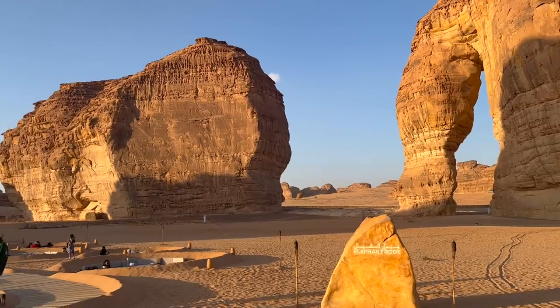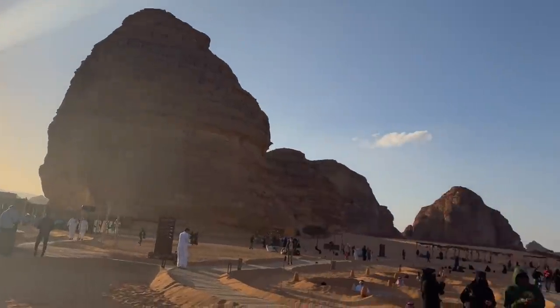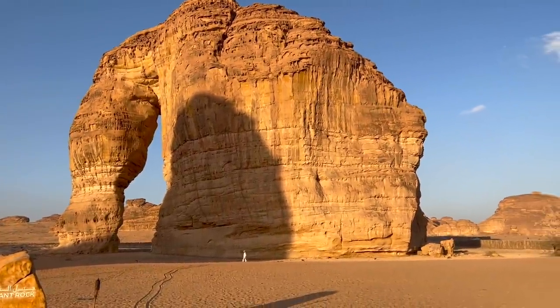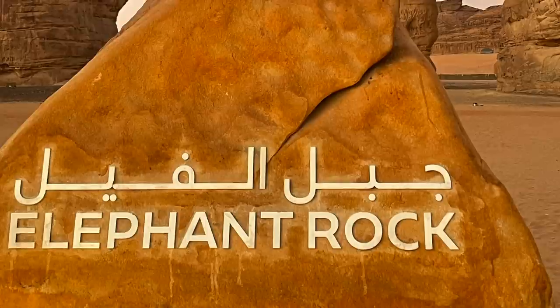It's obviously very, very busy now. As you can see, a lot of people. It's sort of like the sun is setting. It's beautiful. The weather is just perfect at the moment. Not too hot, not too cold, just a really soft, gentle breeze.